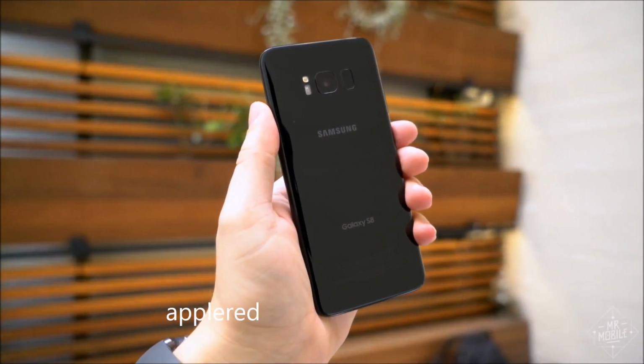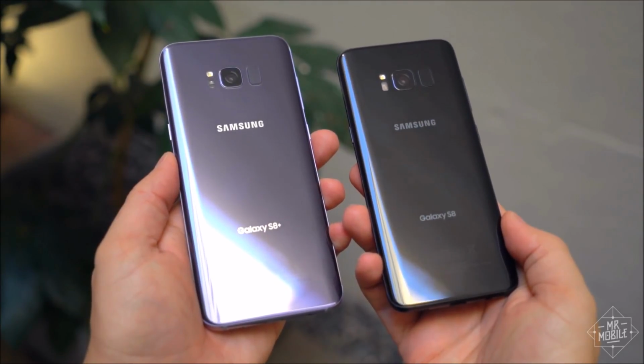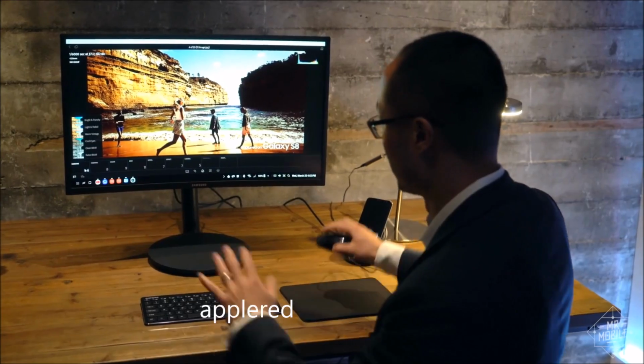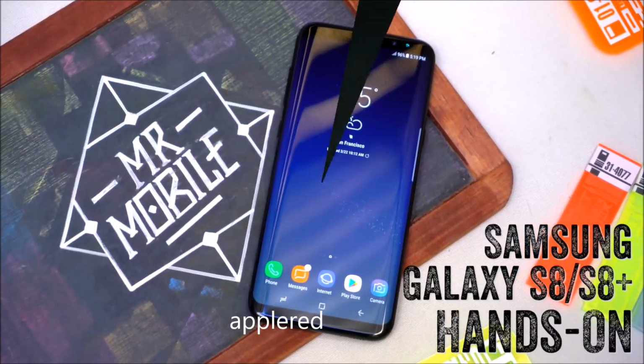How do we leverage intelligence to do something productive and helpful? That's the question Samsung put to itself when designing its next Halo Android smartphone, and the result is a handheld that shows you more, listens better, and even plays computer. I'm Mr. Mobile, and this is a first look at the Samsung Galaxy S8.